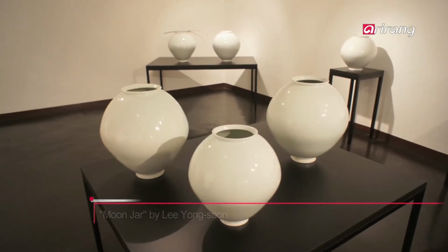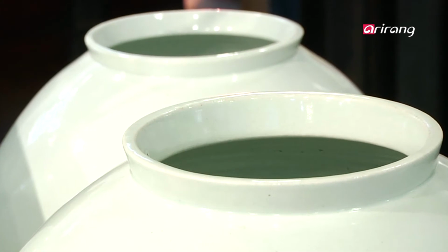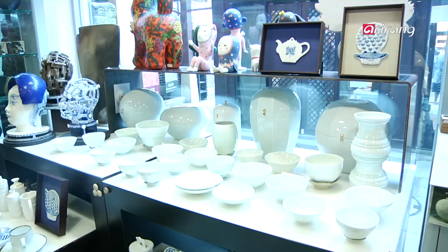This is Moon Jar by artist Lee Yong-sun. Named after its moon-like appearance, the shiny glaze, unintentionally acquired during firing, displays the authentic, pure white beauty of Korean culture.